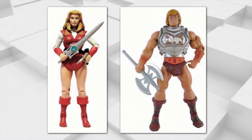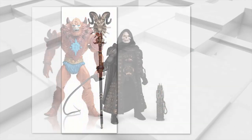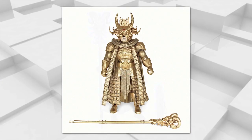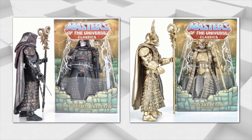Yeah, and you know what? We say 6-inch, but the reality is, and Masters of the Universe Classics is a great example, near the end of that line, those figure scales were getting pushed closer to 7 inches, or at least 6.5. You look at Dark Despot Skeletor and God Skeletor, which are representations of Skeletor from the live-action movie. They're so tall that their face is covered by the bubble in the logo in the packaging, because they weren't meant to be that big. They're meant to be a little bit shorter.